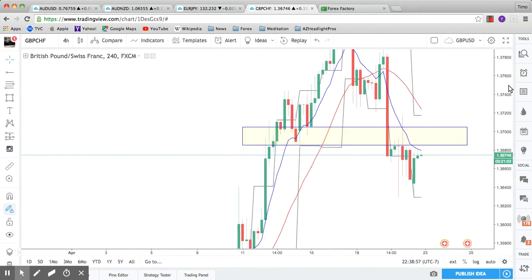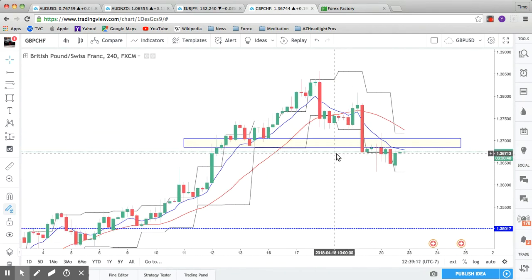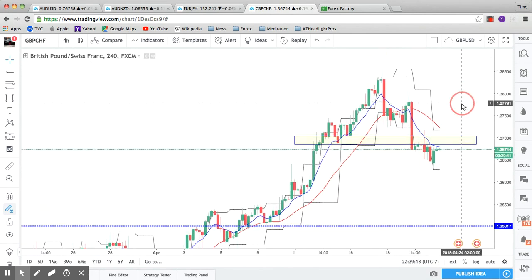Now, once again, this pair heavily rejected this zone for one entire day, which was Friday. So you have 4-hour candles, you have one, two, three, four, five, and then it rejected that zone. So you have a whole day's worth of candles just consolidating around this zone, and it looks like we're just coming up to retest it. I have my moving averages crossed to the downside.